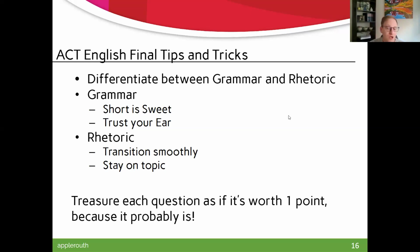And you should treasure every question and answer choice as if it's worth 1 point out of 36, because on English, with the way the curve works, it probably is, right? Each question missed, even though there are 75 of them, could cost us a point because there will be a decent amount of people who get perfect or close to it, right? If they nail all the easy grammar stuff.